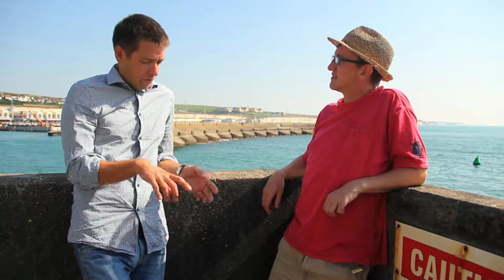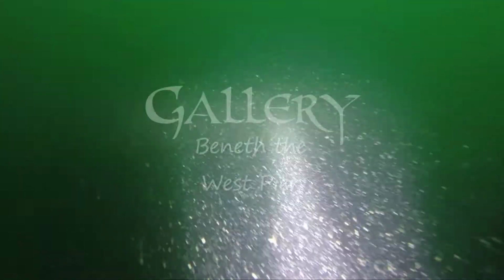Under the Palace Pier, it's very nice, and obviously under the West Pier you need to be quite careful because it's a bit unstable, but there's a lot of debris around the edges which has a lot of life on it, mussels, crabs, that kind of thing. Well, let's go have a look.